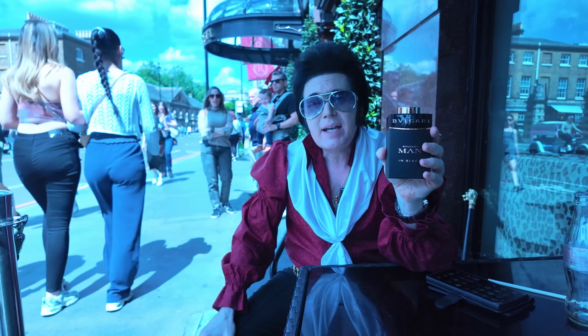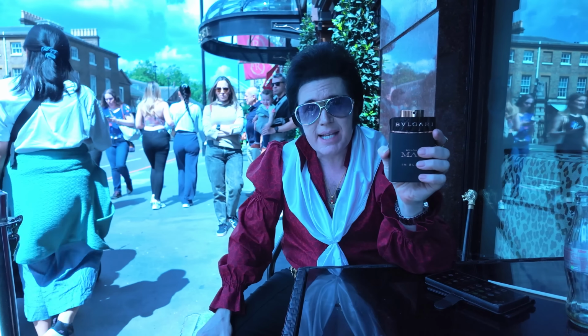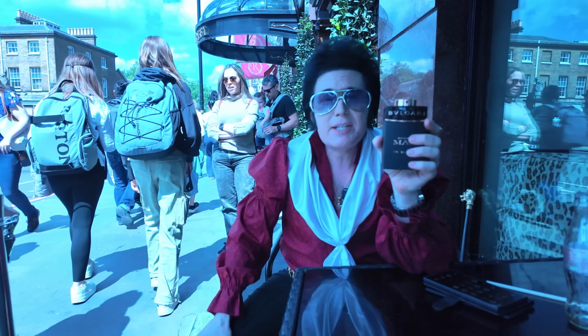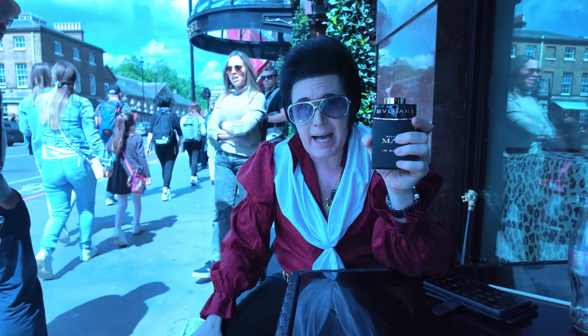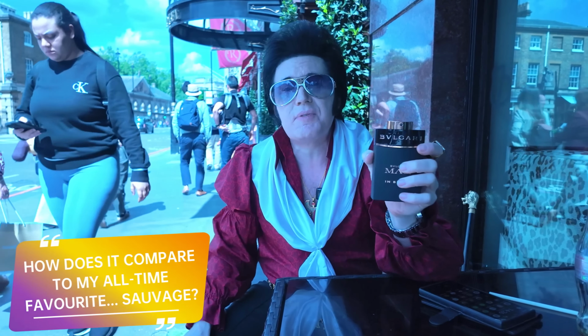But I would say the first thing you sense when you spray this is a nice, sweet alcohol spirit smell, but it's kind of mixed with some spices, and the whole thing, it's got like a sweet undertone. So it's a different feeling to Sauvage.